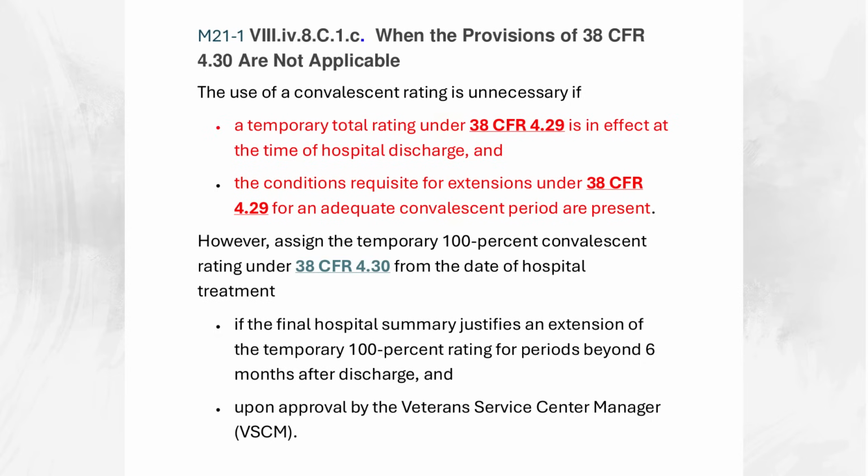Now, here's another example. Let's just say you leave the hospitalization after 48 days, okay? Then a couple of days later, you have a major joint replacement. That temporary 100% is going to flow together. There won't be any break, depending on when you went in for that particular surgery, okay? So let's just say you exited the hospital March 29th, and on April 1st, you have that major joint replacement. Let's just say it was a knee replacement, okay? That temporary 100% is just going to flow through. There won't be any break there, okay?